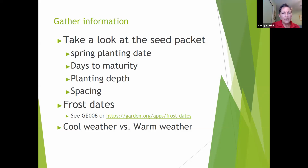I have a link here for garden.org, which would help you figure out what frost dates are in your area. Also, you need to consider whether the plants you're growing are cool weather crops or warm weather crops, and that's going to dictate when you can grow them.